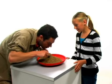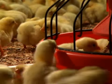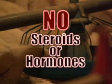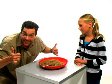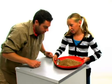This isn't cereal. It's feed for some of the chickens at the farm. Huh? Farmers know that a nutritious diet is an important part of keeping chickens happy and healthy. Broiler chickens eat corn, barley, wheat, protein from soy and canola meal, as well as vitamin and mineral supplements, but no steroids or hormones. The barns also have an automatic feeding system so the birds can eat whenever they want. Sounds great! This is meant for chickens only.